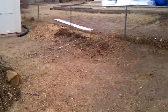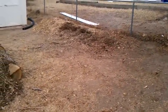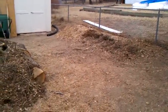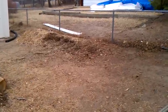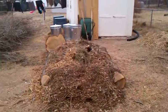Here I've been collecting some organic material. I've been watching the Craigslist for free leaves. I've got some wood chip mulch from the tree service guy who came out and cut down my tree. And we've been trying to convert as much of that as possible into living space. And of course, I've been working with my compost system.